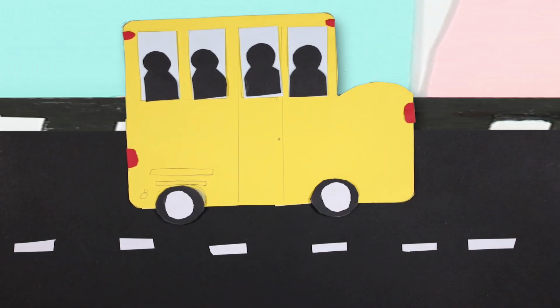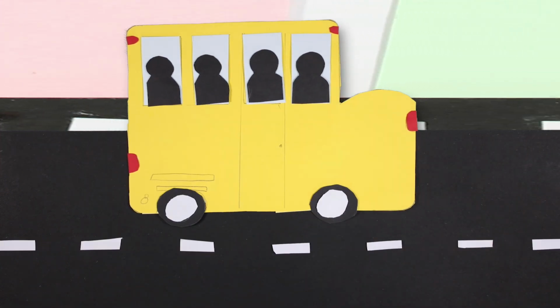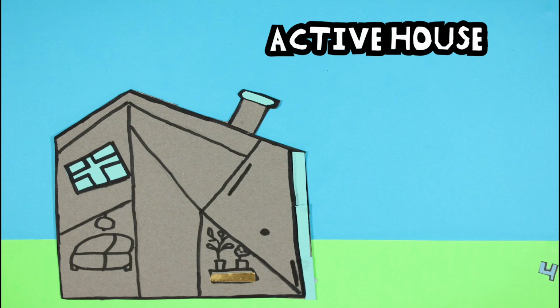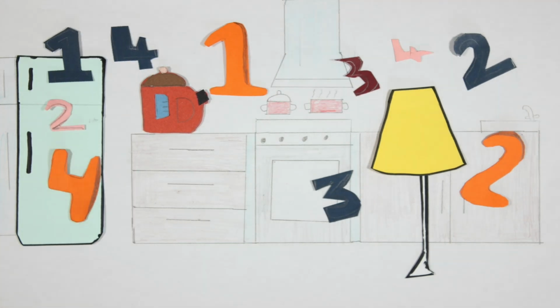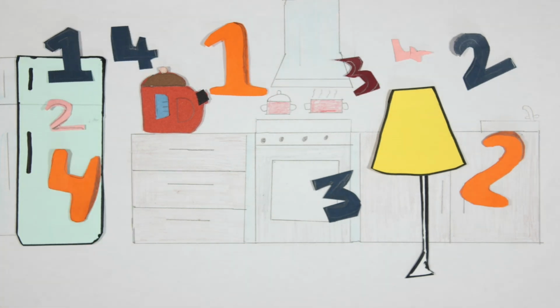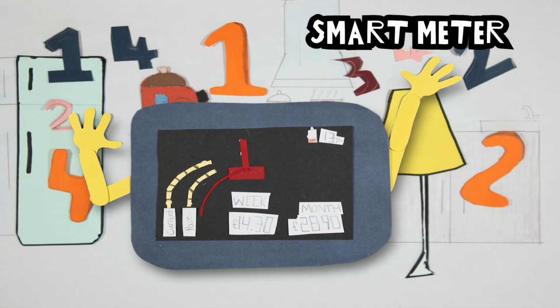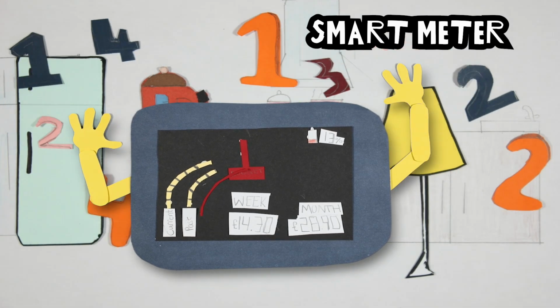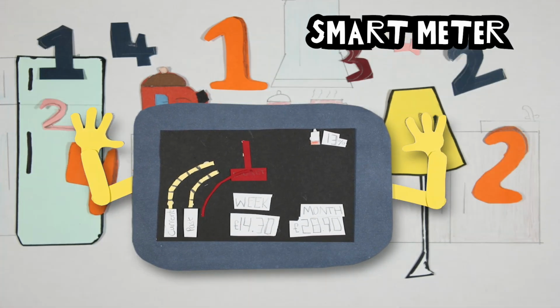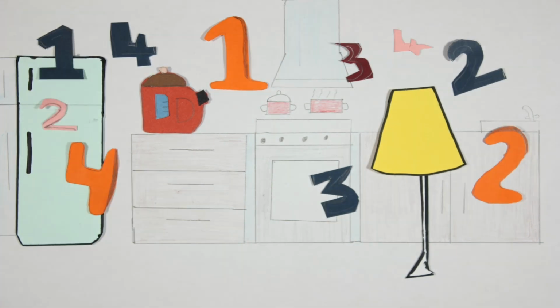Data is all the numbers and information we collect from appliances and sensors around the building. In an active house, we collect data from lots of items such as radiators, kettles, ovens, and TVs, from sensors such as thermometers and electricity meters that show how much energy we are using. This data is then stored on a big computer connected to our home.